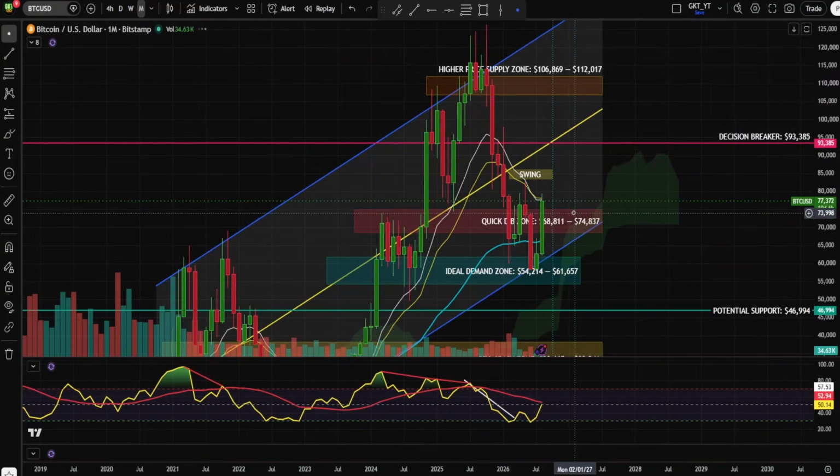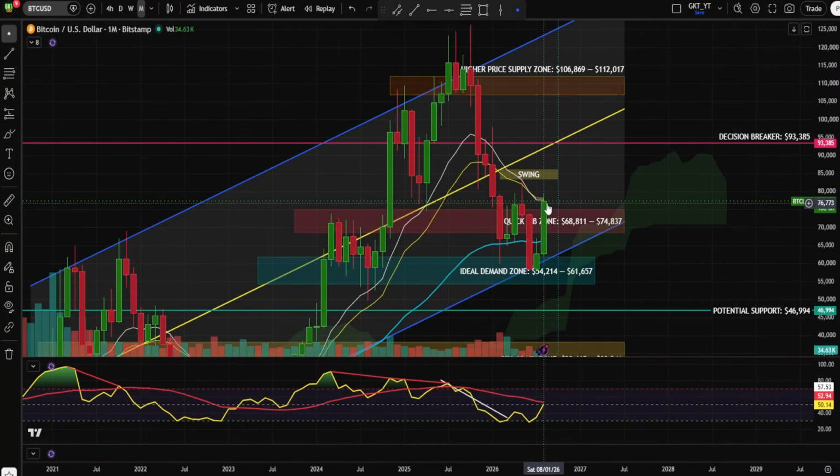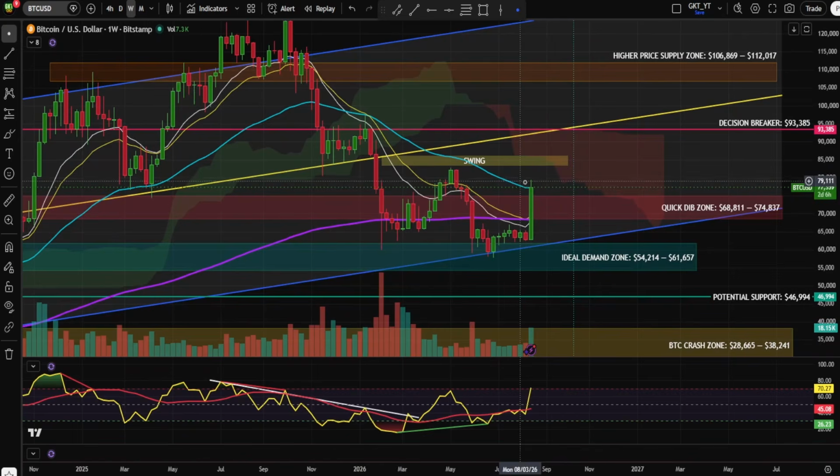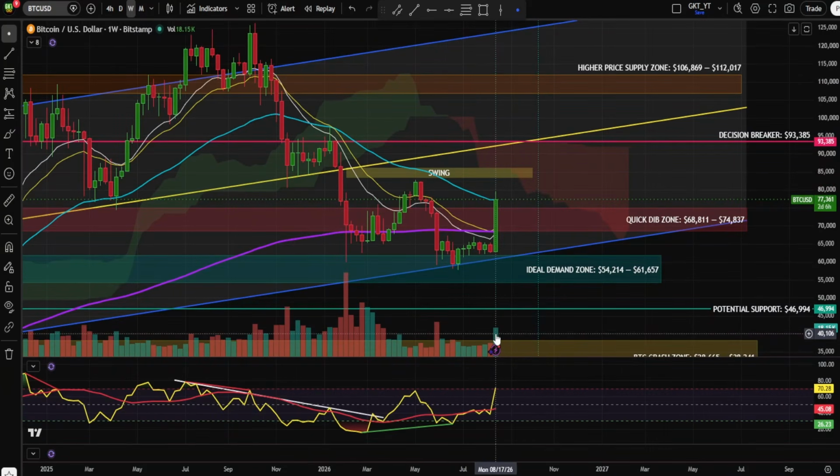We are touching that now, as well as the monthly 14 and 20, guys, right in here. And you can see we already met some resistance here. So that is a pretty significant resistance, but volume is king in the trading world. So if this volume continues, I would expect to break these lines.